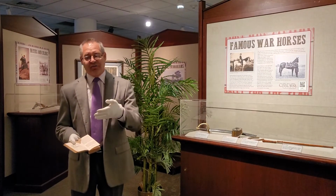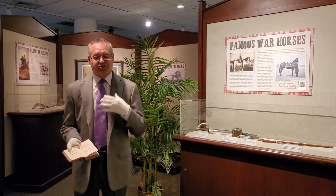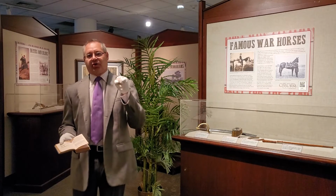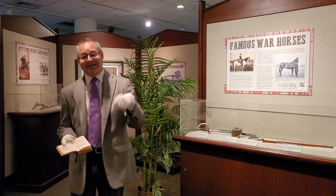Now, this manual is actually stained in his blood. To me, it's one of the most personal, one of the most connected artifacts we have in the American Civil War here at the National Civil War Museum.